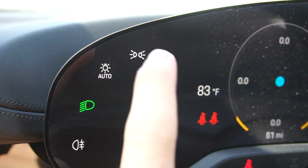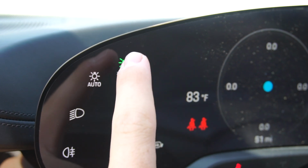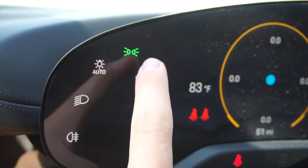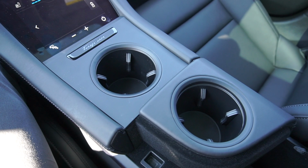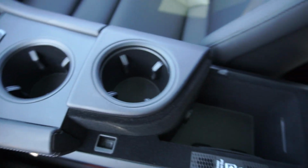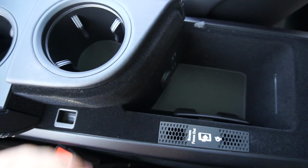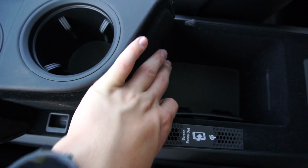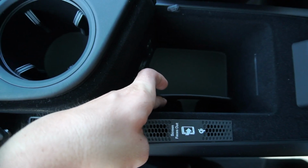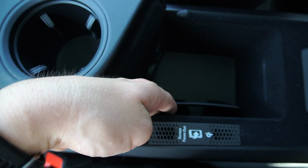To control your lights, these are touch sensitive buttons, not physical buttons, but instead just a part of the glass. In the center console, as you can see, we have two large cup holders with a Taycan badge right there. Inside here, we have the ability to charge your phone. It's pretty cool in the way that it operates. You have a sort of pocket that you have to slide your phone down onto.